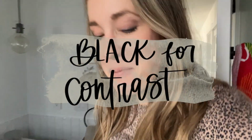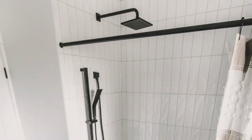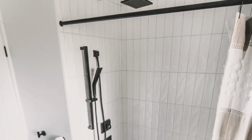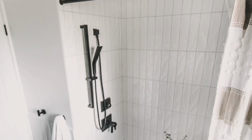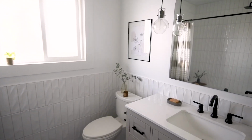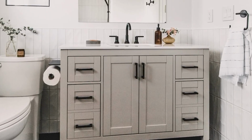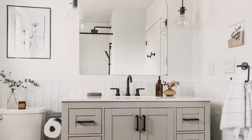All right, so I am gonna leave the black room, but my next tip is to incorporate black or something similar for some high contrast, because most neutral, modern, cozy spaces are pretty neutral. So to add some contrast, I like to add black elements. So whether that be in light fixtures, in picture frames, with handles on furniture or things like that, just adding some black elements really gives it contrast and keeps it from feeling too traditional or too farmhouse with all of the neutral colors and textures.